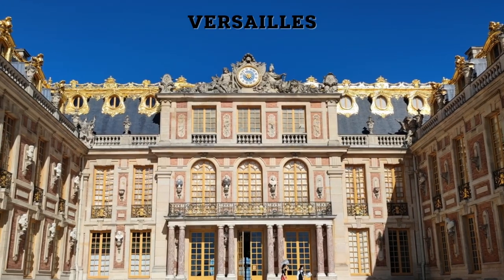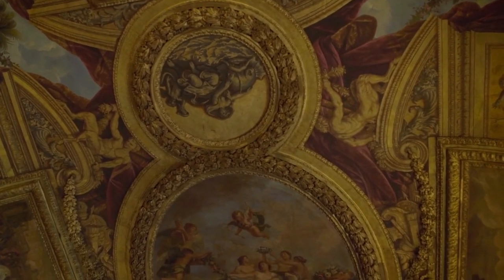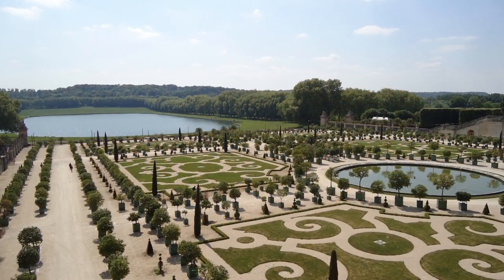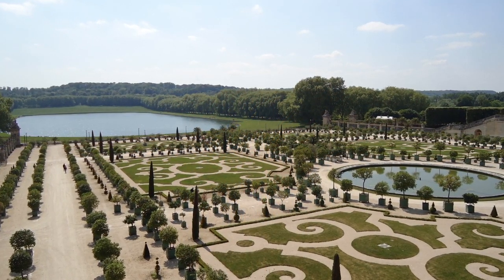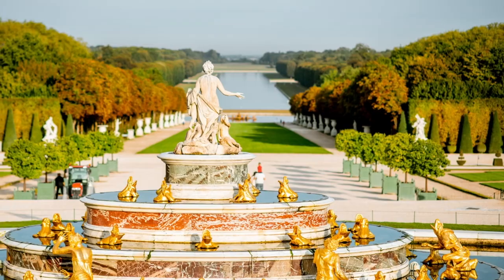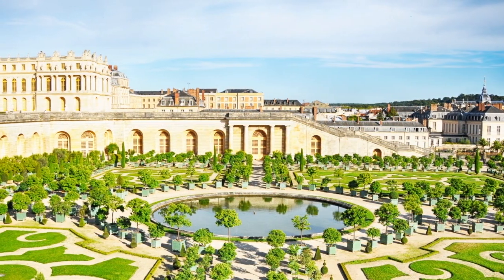Versailles, Île-de-France, France. The Palace of Versailles was built in the 17th century for Louis XIV, the Sun King. The palace is the largest and most famous in the world and is a great example of French Baroque architecture. The palace gardens are also exquisite and a great place to explore.